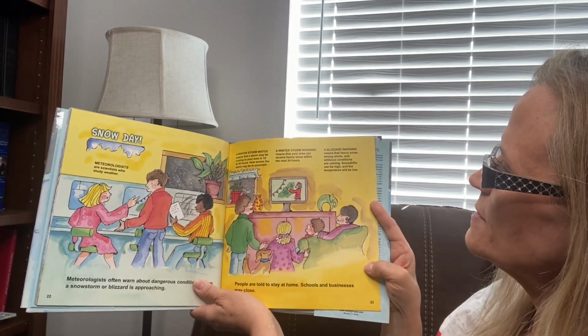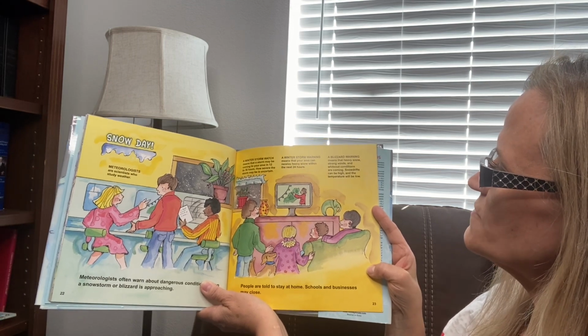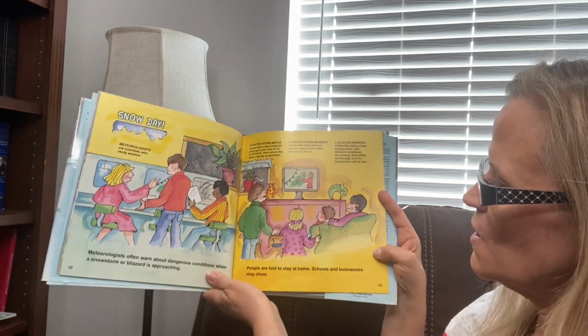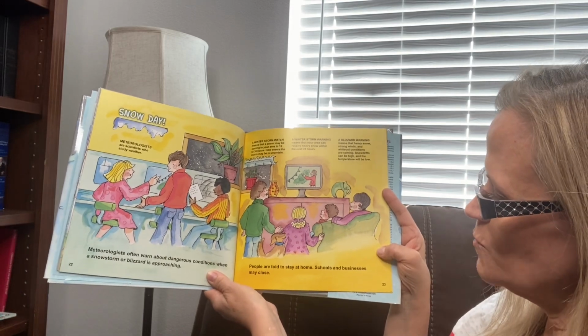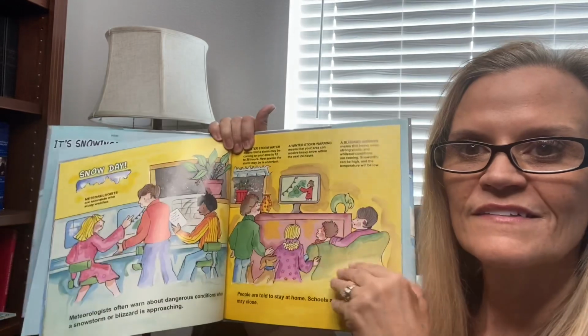And a blizzard warning means the heavy snow and strong winds and whiteout conditions are coming. Snowdrifts can be high and the temperature will be low. People are told to stay home. Schools and businesses may close. Have you had a snow day?